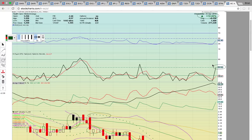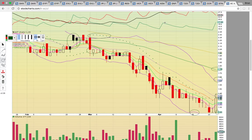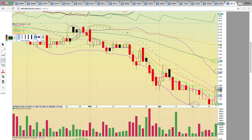You have Fasto at 50, RSI at 42, so there's a lot of juice in the tank. The red flag is this is a thinly traded stock. It only traded 270,000 shares or whatever. So thinly traded stocks are tough to trade. We like to look for stocks that have more liquidity.